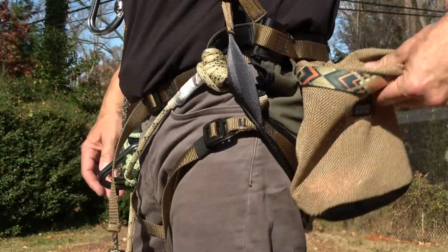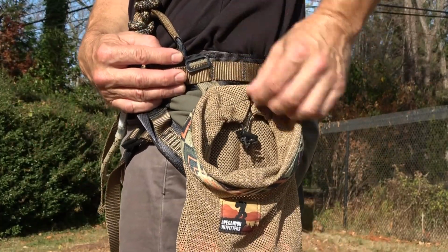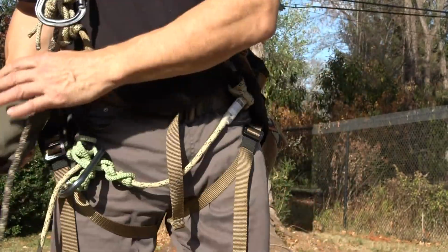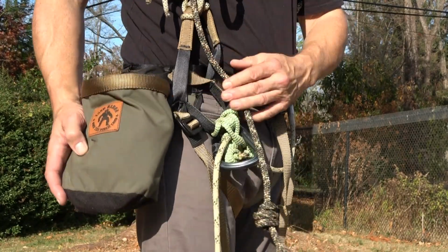I like to have gear bags on both sides. They have these molly loops, so you simply pop them through. This is like an older design, and this is the one that matches the saddle. And of course, matching isn't that important.